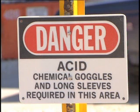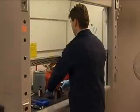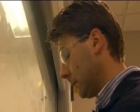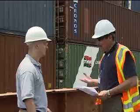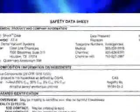OSHA recognizes the dangers of chemicals when used improperly and/or when employees don't realize the dangers due to lack of knowledge. The HCS is designed to eliminate potential dangers by ensuring employees have the information necessary to protect themselves and their co-workers. This information is provided in two forms: chemical labels and safety data sheets.